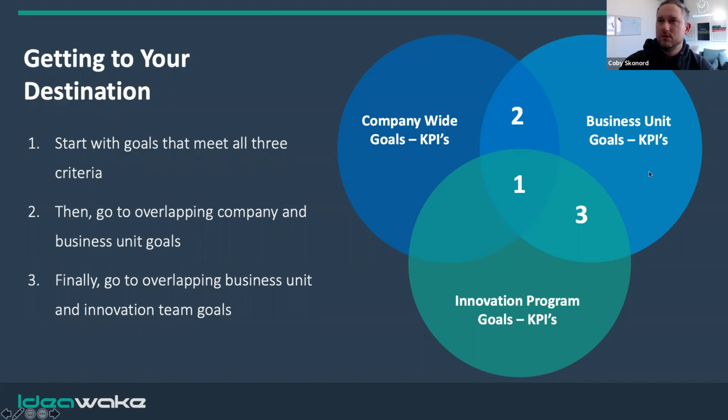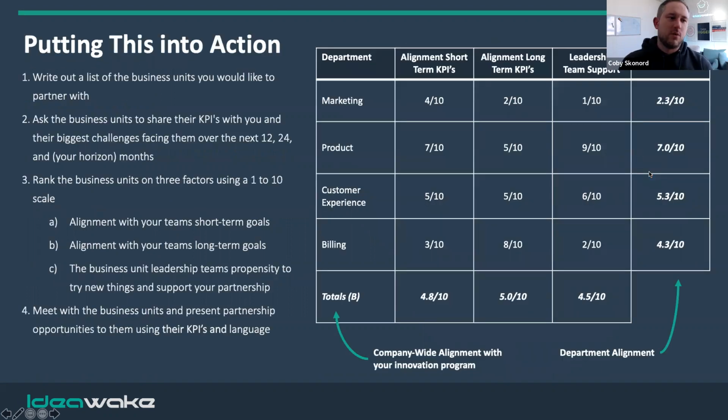So going into putting this into action, like I said, we have a resource that we can share out, like a handout if anyone's interested, but we just put this together. Looks more complicated than it is. But what you do is write down all the departments that you're interested in partnering with for an innovation challenge. And then what you do here is write down the alignment between your innovation team KPIs and the business unit short-term KPIs, long-term KPIs, and then overall leadership team support from that specific business unit. That's going to give you a score right here, right? That gives you an idea of their overall propensity to partner with you.